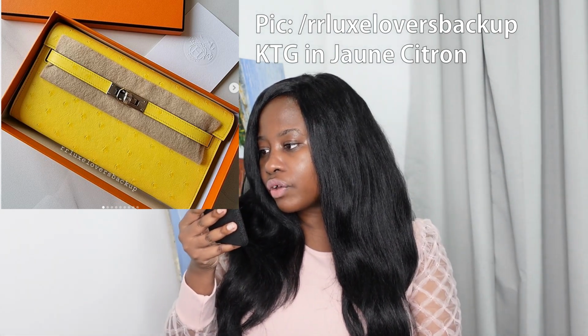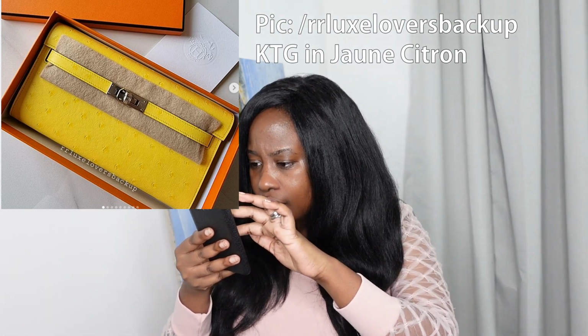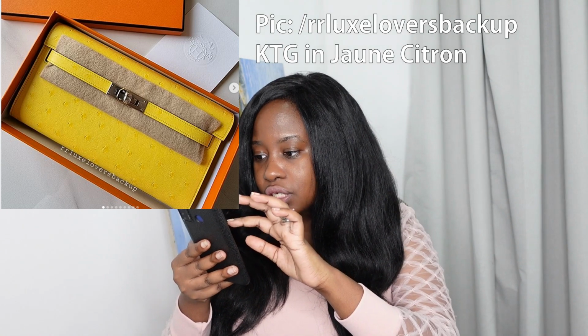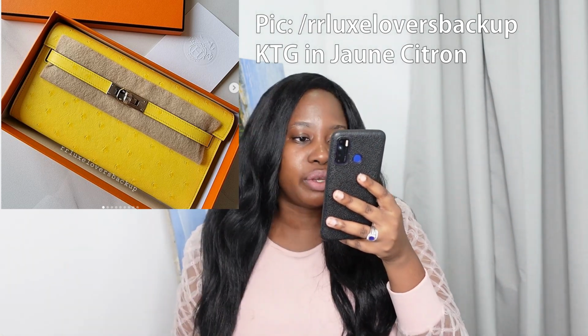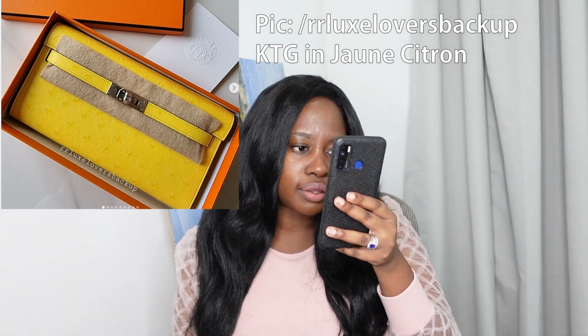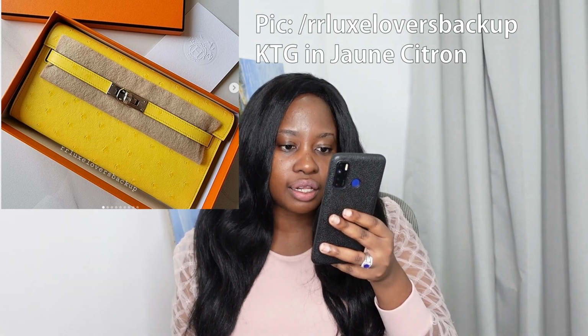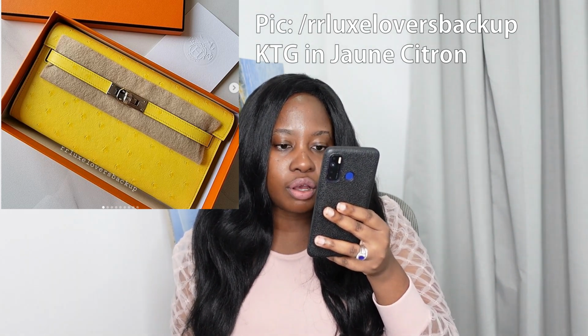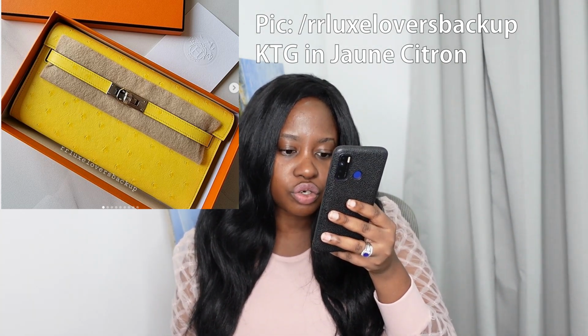And I think ostrich leather lends itself to these types of colors. And then we have Jaune Citron, which is coming in canvas here, she says. So citron obviously is lemon, so literally lemon yellow. That's really interesting that they would put it in canvas. It's not something that I would have expected for that color, because I could see it in a lot of other finishes, this Jaune Citron.